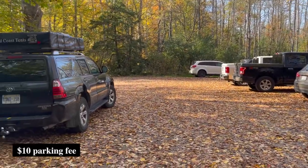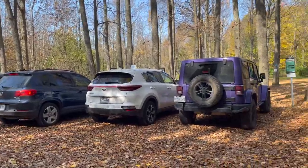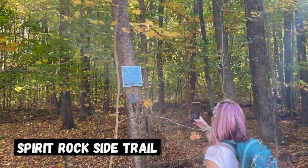There is a $10 parking fee per day here, so don't forget to register your vehicle so you don't get a ticket. Side trail. The Spirit Rock Side Trail. Okay, side trail, that's where we're at.